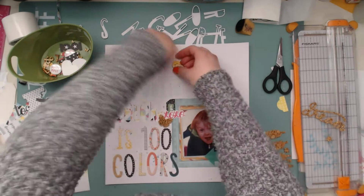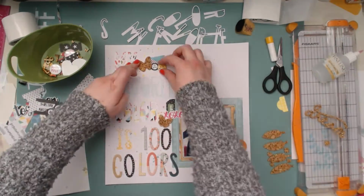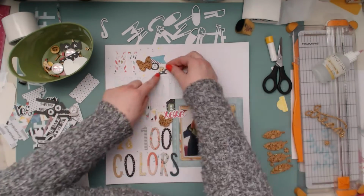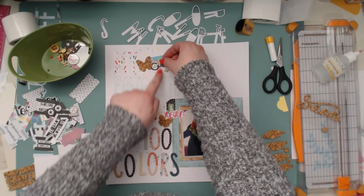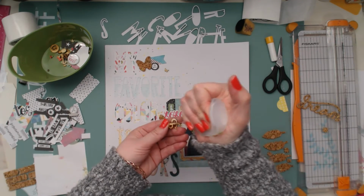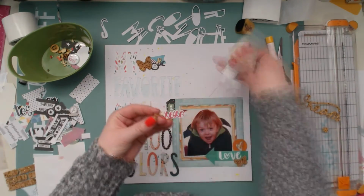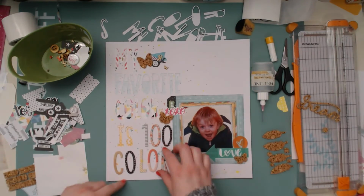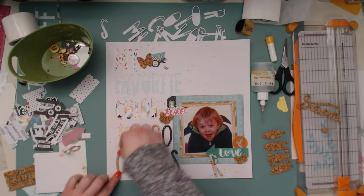So here now I'm going to start gluing this little cluster together, and I think I'm getting pretty close to being done. Oh, that's what I end up doing. So I also had these wood veneer pieces, and I can't remember who those are from. I want to say Jelly Bean Soup, but this is just an ampersand that I'm going to put there, and then that cute little butterfly, which is also a wood veneer from that same collection, and then I'm going to be done with that cluster up there.